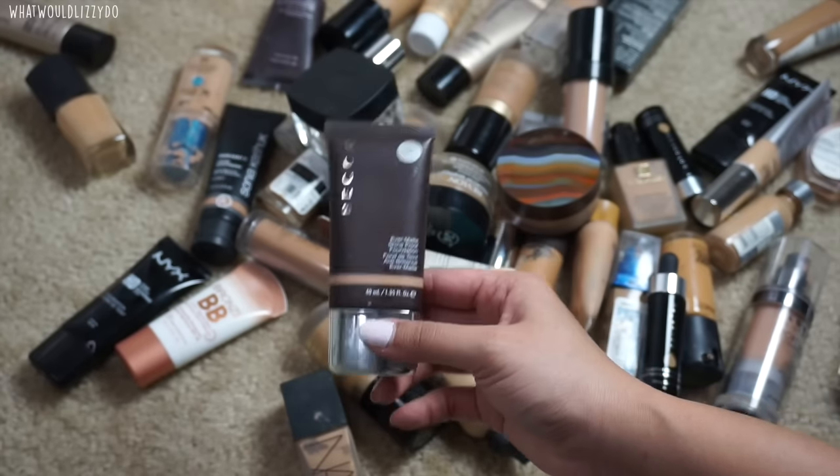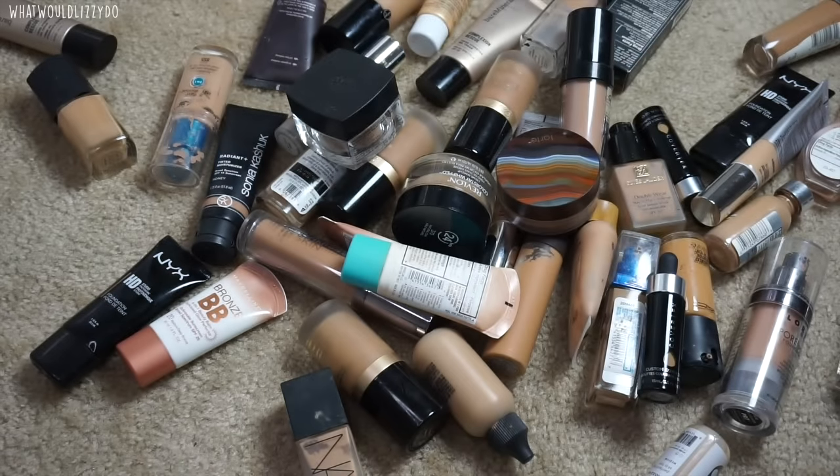My Becca Evermatte Primer Foundation. This one is awesome. I'm in the shade Fawn, keeping this one. I have a full review on those ones too.